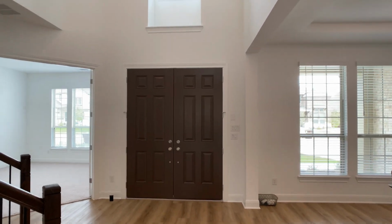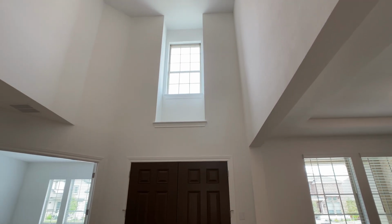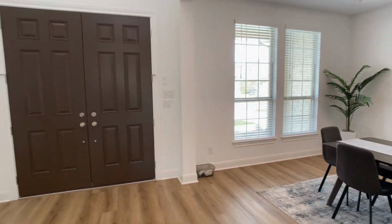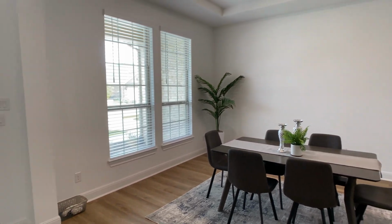Now we're getting back to the double front doors. I like how they put a window on top of it. Again, still lots of natural light coming in on both sides of the home.